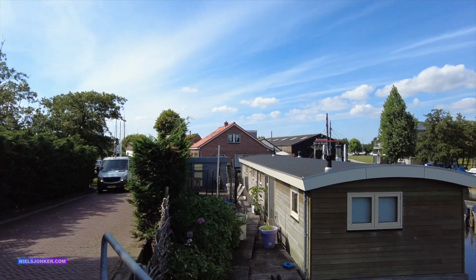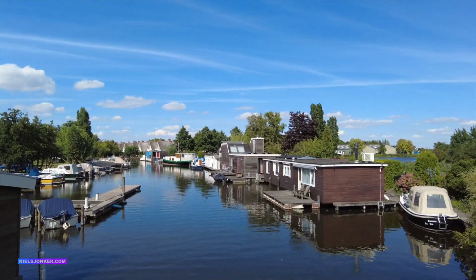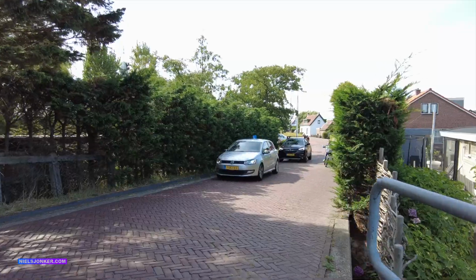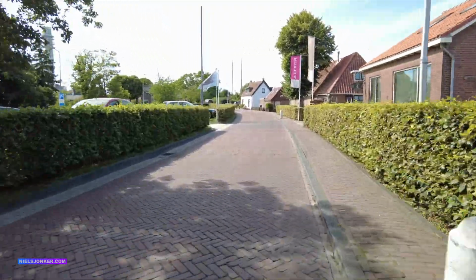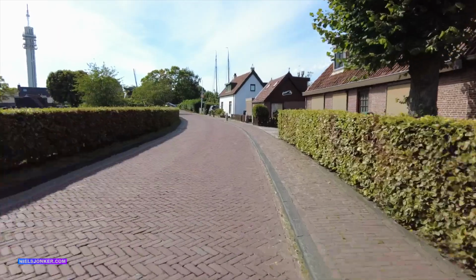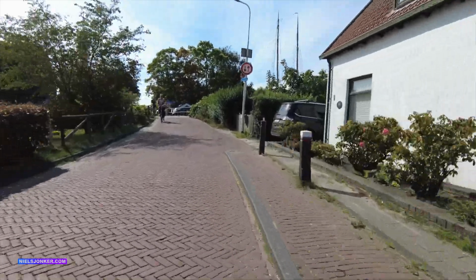So in Holland it's common to live on a boat. I don't have any experience with living on a boat, but could you imagine that when there are some waves the boat rocks? That's fine when you're in bed, but when you're just preparing a meal, I wonder how that works out.